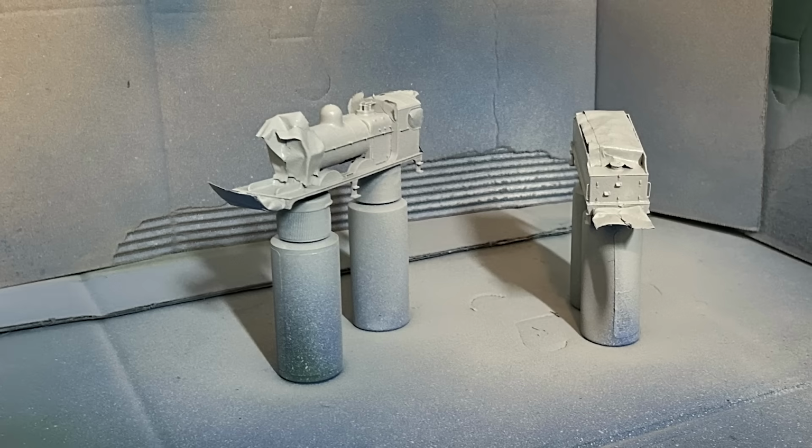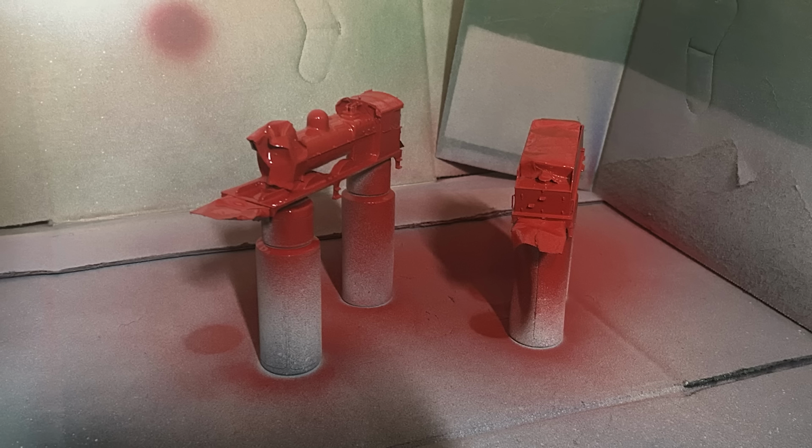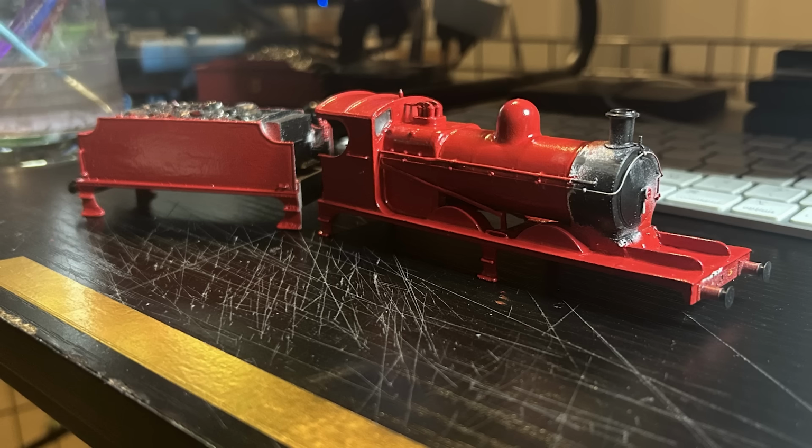Once that was dry, it was time for red. I tried out two different red glosses, Tamiya's standard PS2 red, and their TS49 bright red. The bright was a bit too bright for my liking. The standard red is what I use for the engine's buffer beams, so it made sense to me to just paint all of James in that same color. I gave him a few coats, and let him dry. And here he is, all glossy now, already looking so much better.